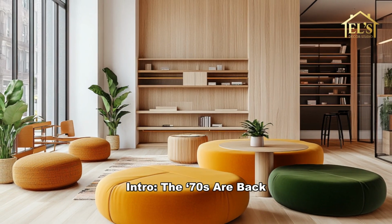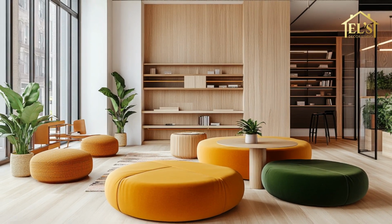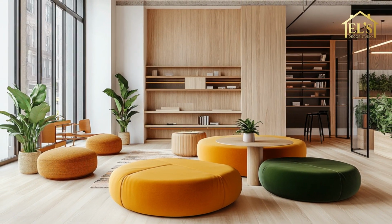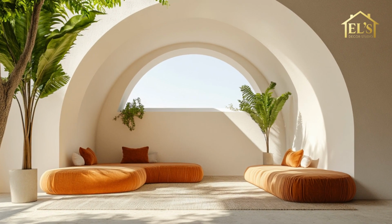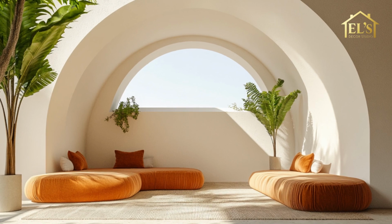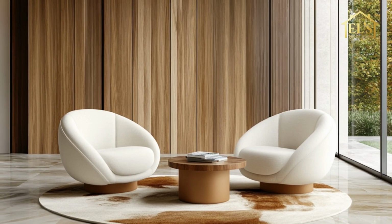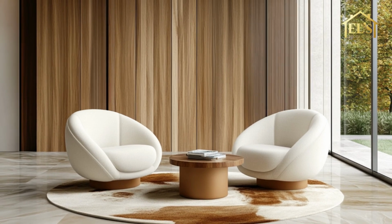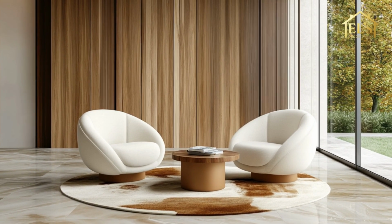Intro. The 70s are back. The 1970s were all about personality. Think curves, warm colors, and expressive shapes. This design era is back and booming in 2025 with a modern twist that makes it easier than ever to recreate at home. To get started, embrace bold tones like ochre, rust, and olive paired with rounded furniture and funky patterns.